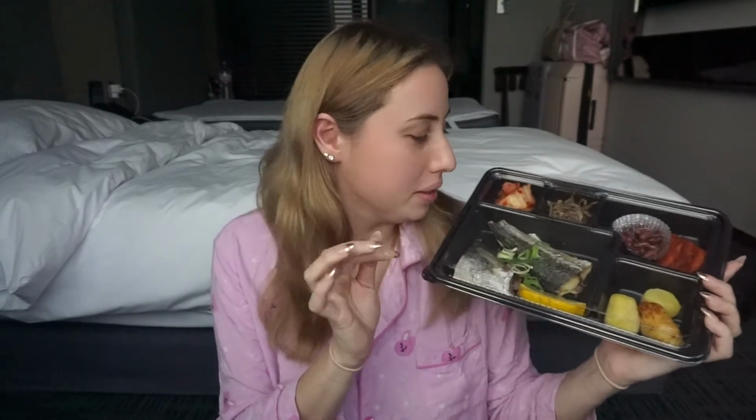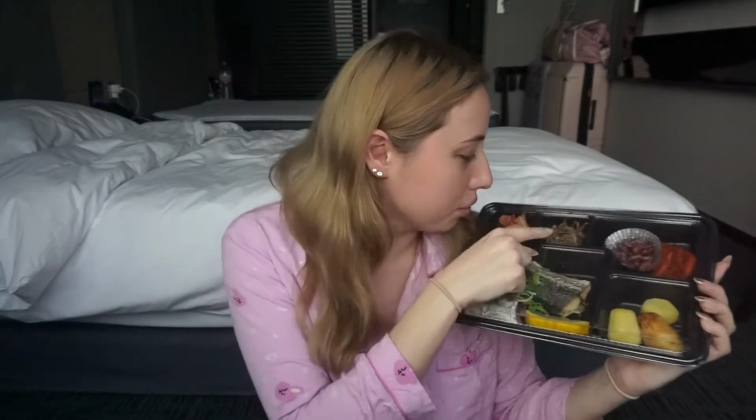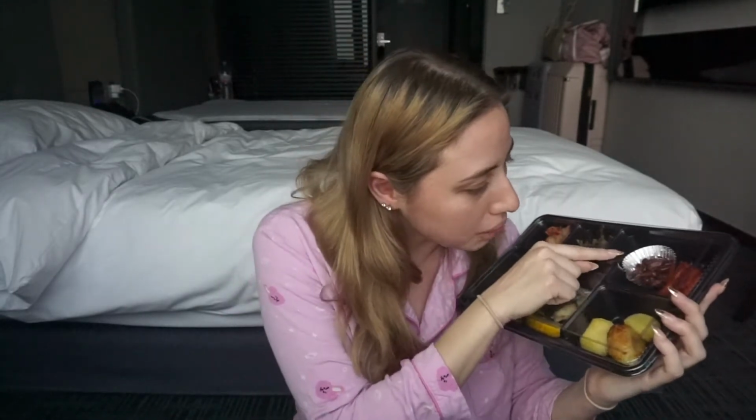I should have said no to fish. But I believe this is a stew. I'm not entirely sure what kind of stew it is. Rice is a necessity. Let me show you what I got, okay? Look. So it comes with fish. I hope I like it. It comes with kimchi. I don't know what this is. This looks like potato, and I think that's red bean, and I think this might be Korean pancake. If I'm wrong, I'm so sorry, but that is what I got for lunch.